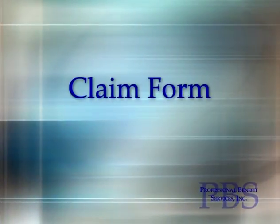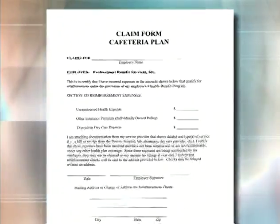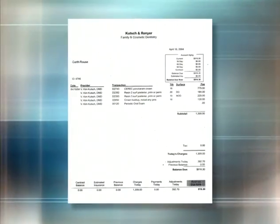And now let's go to the claims form. This is the form you'll use to get money back out of the plan. Indicate the amount of money you're claiming and out of which account you want it to come, either medical, dependent care, or these supplemental premiums. Sign and date the form and attach a copy of a bill or receipt that you're using to justify the expense. And here's an example of a receipt.